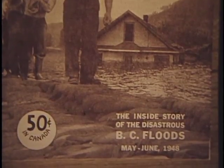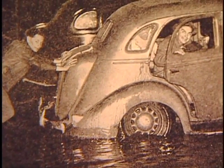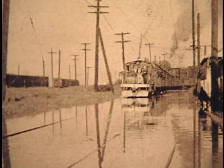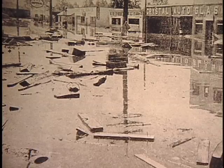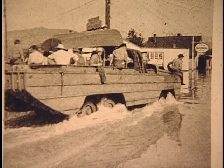The flood actually begins about the 25th of May, right after Victoria Day, and goes until the middle of June. It's just an awful lot of water, and everybody at that point kind of sat back and said, I think we're in trouble. I think of all the things that we learned from the '48 flood and we've watched since that flood, one of the things that came out of that is a better policy of working together.